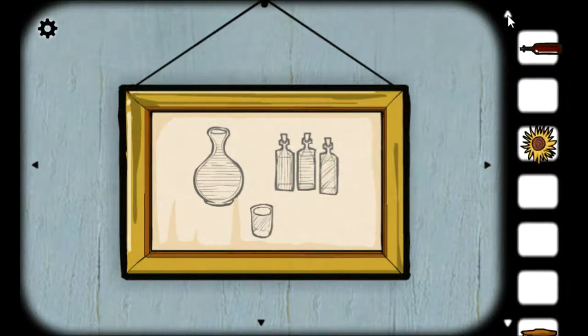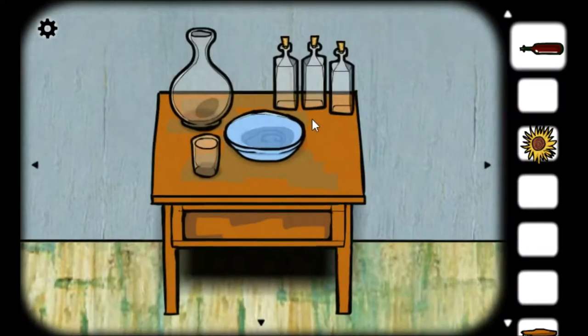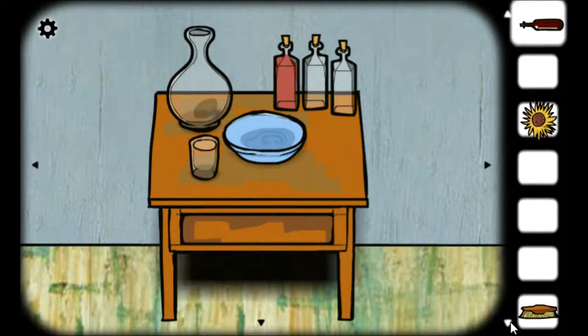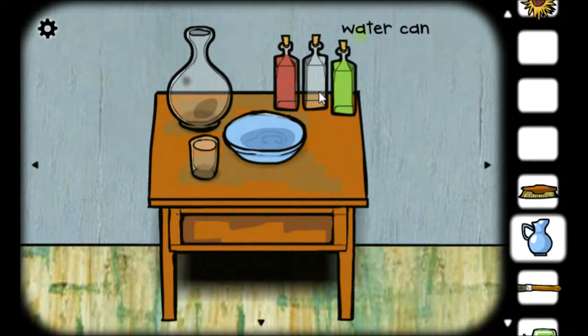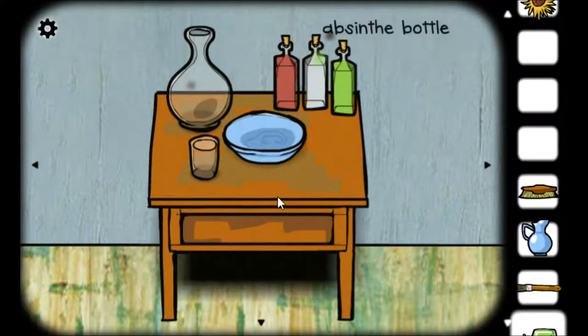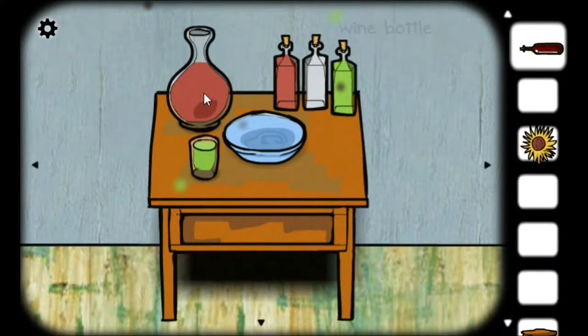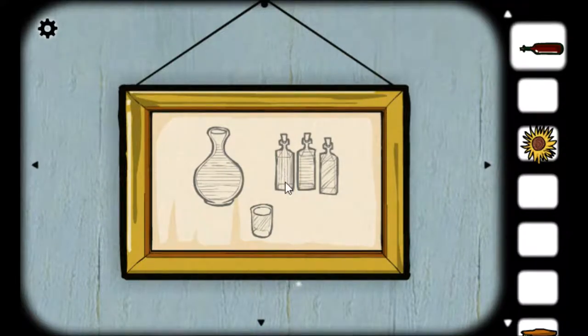How should I know what? Do I need to fill these? Oh. Wait a minute. So I can actually fill these bottles. That's pretty awesome. There. Let me see. Vertical lines? Horizontal lines. All right.